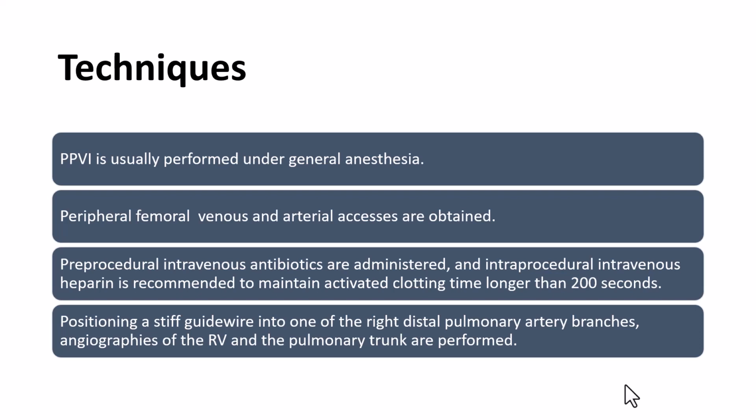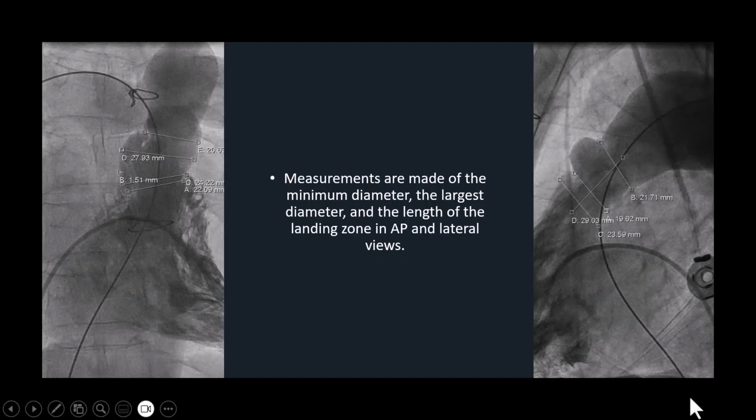A stiff guide wire is positioned into one of the right distal pulmonary artery branches. Angiographies of the RV and pulmonary trunk are performed in this patient. Measurements are made of the minimum diameter, the largest diameter, and the length of the landing zone in AP and lateral views, as you can see in these two images.